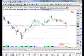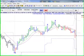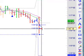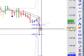Okay, let me stop the tape. Here's 8:35. I'm going to actually pause the tape right now and put some notations on it so I don't have to take up unnecessary time with you. Okay, I'm back. Here we go. Let me roll the tape, and you'll see my entry is at 116 and 18.